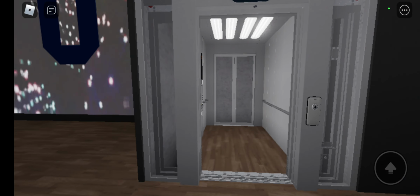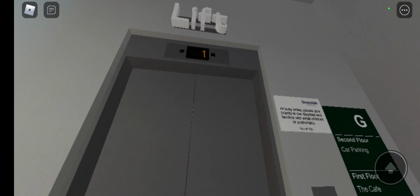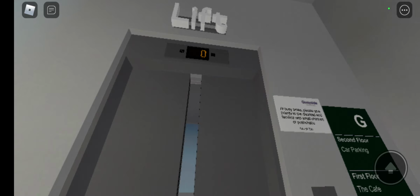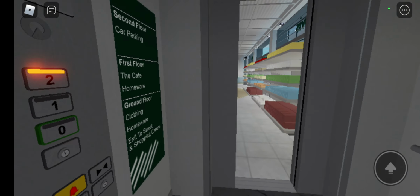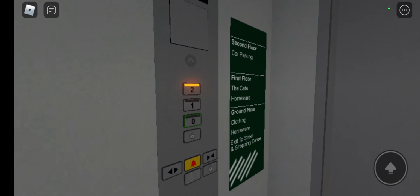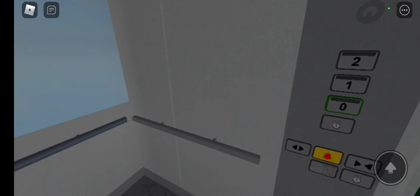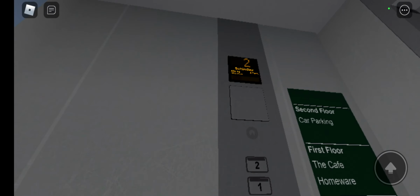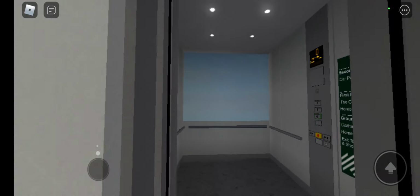And here we are at the ground. Let's move on to this next lift. Now we are in John Lewis. We have a Schindler 5400. Door opening. Lift is going down. It's got a two. Door closing. Minus one is locked. Door closing. Let's go to ground and moving on to the next one. Zero. Door opening. Lift going down.